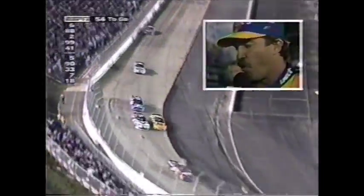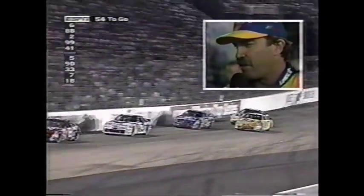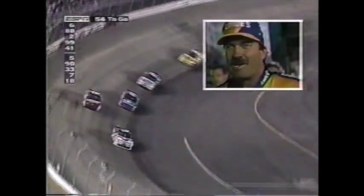NASCAR penalized us for it. It's kind of a rough deal, but the car was running pretty good, and I guess someone tagged us from behind there. You know, I'm sure it was accidental. It's just one of them racing deals. Racing's pretty tight here at Bristol. I love this place. I can't wait to come back.